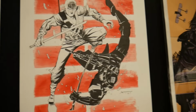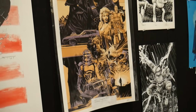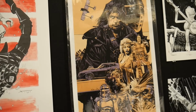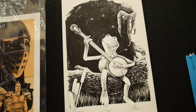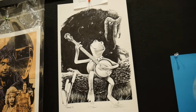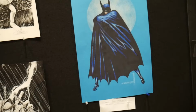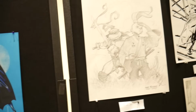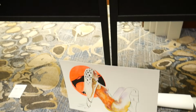Snake Eyes and Storm Shadow. Tommy Lee Edwards on Mad Max. Look at that. Oh, look at Andy Bennett with Kermit. That is so awesome. Kermit and Man-Thing hanging out. That TMNT is really nice too. Old school Batman. Golden Age Batman there. TMNT Usagi. Oh, almost missed this down here.